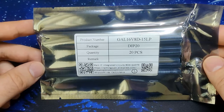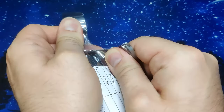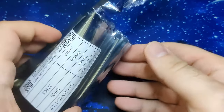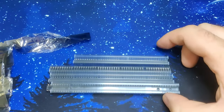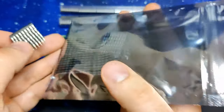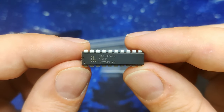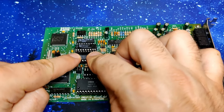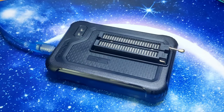Today it is quite hard to find the original chips from that time. Fortunately, there are compatible chips available that can be used to recreate the CMS feature of this iconic card. I ordered mine from AliExpress. Links are of course in the video description. We need 3 chips, 2 SAA1099 and 1 GAL16V8. The 2 SAA chips can be installed directly, but the GAL chip needs to be programmed.